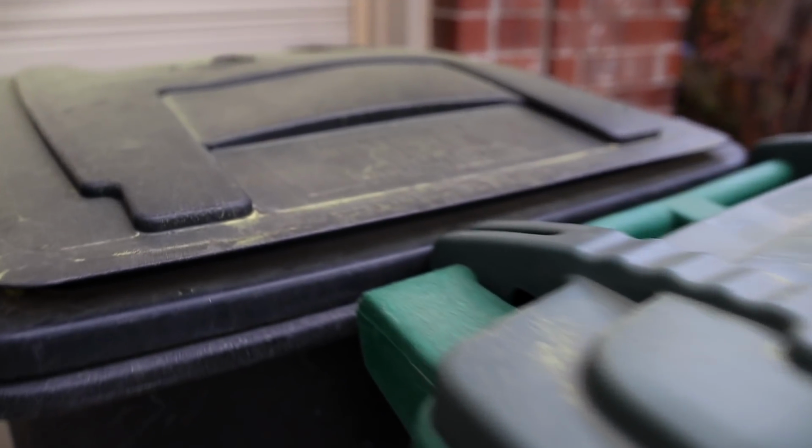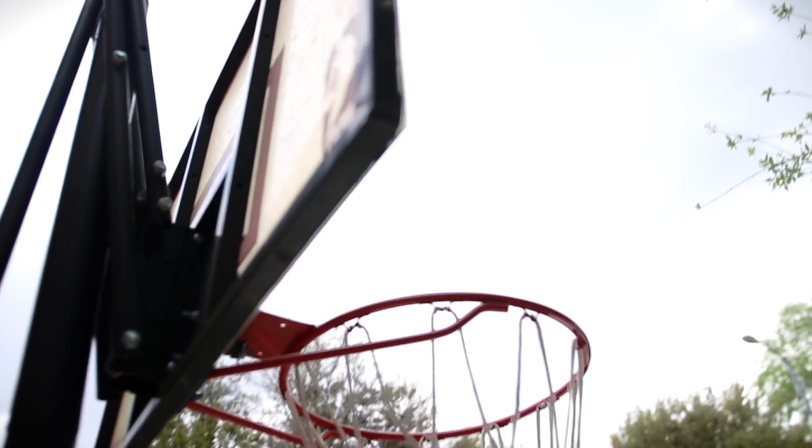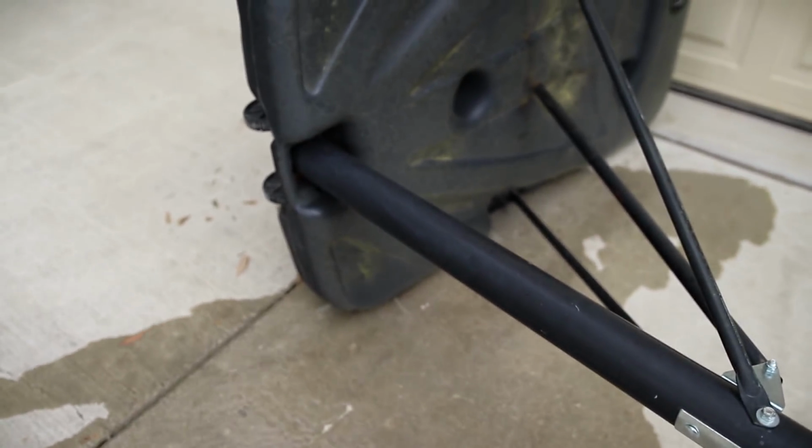And this is what I mean by the pollen season. Look at this. It's all over the trash cans. All this yellow dust. It's all this oak pollen. Oh, it's awful. Okay, so we got to get this guy down. Let's do it. Watch out for the trash can. Okay, that feels safe.